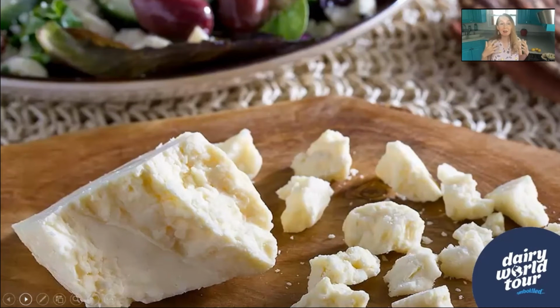It's very high in nutrition: high in calcium, potassium, magnesium, and of course protein. But it's a higher water content cheese. It's very flavorful because it's soaked in a brine, and it's got that tangy taste to it. So you can actually use a little less of it than you might other types of cheeses, because it's so yummy and flavorful.